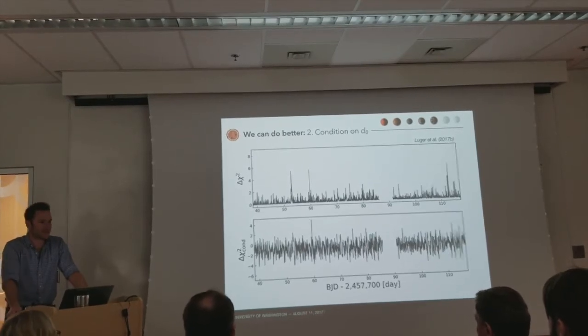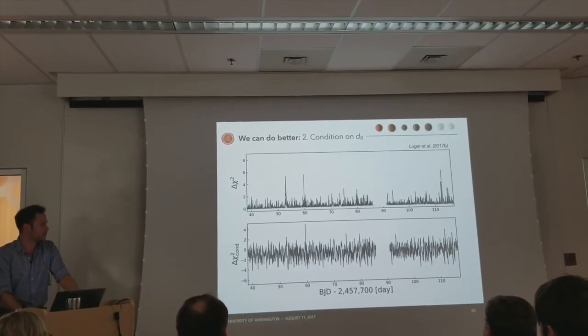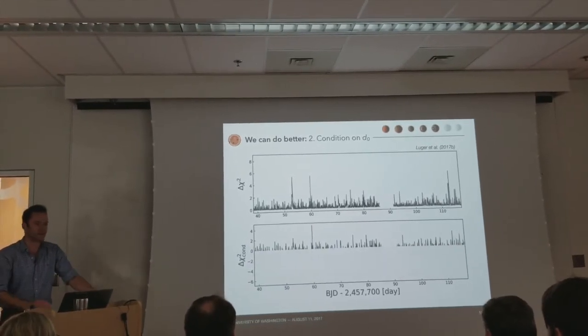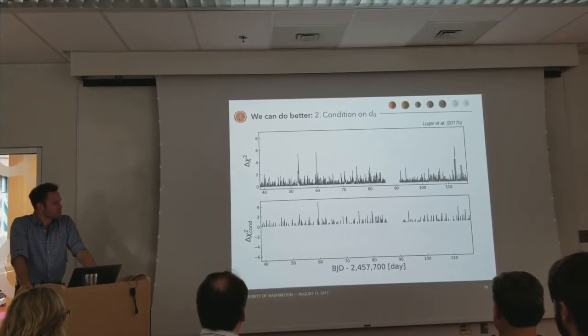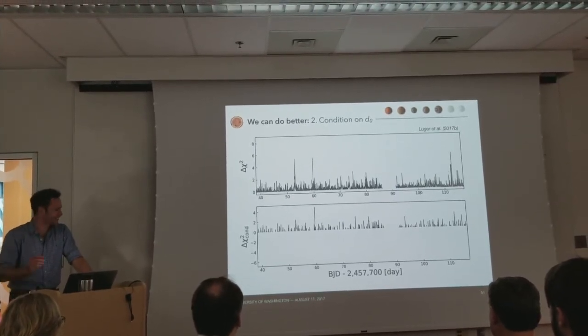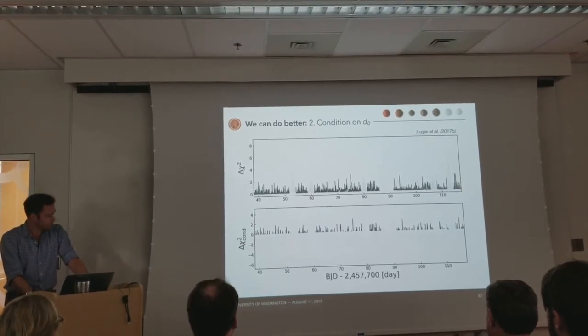You don't want that. You want to discard those. And so you get something that looks like this. We want to throw away stuff that gives you negative likelihoods and negative delta squares. Still not great. There's still a lot of contamination due to flares, but we can remove that.